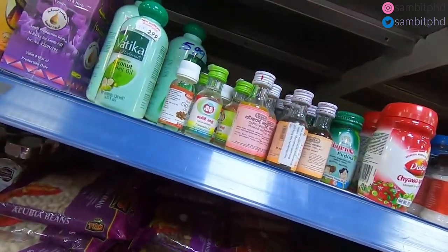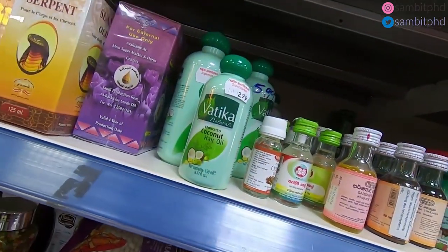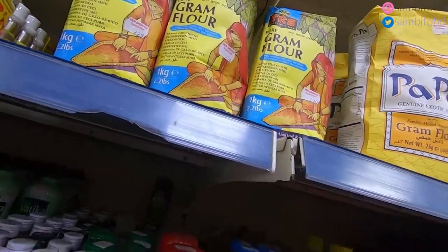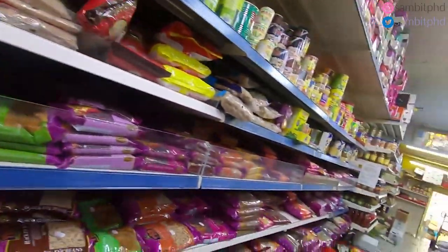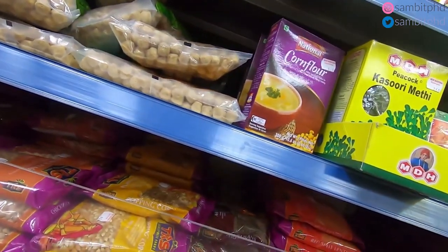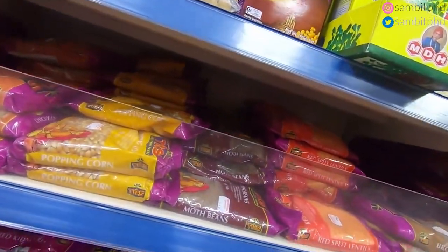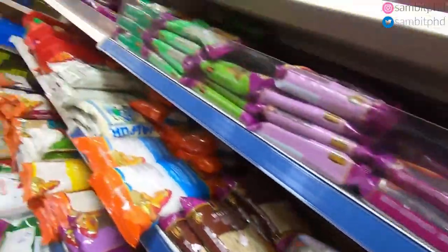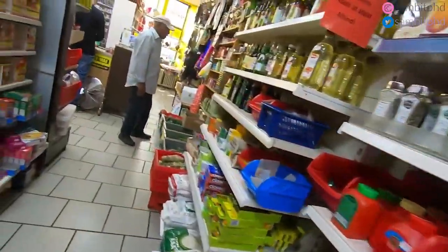I think the 100 still has more. Lalvati ka coconut oil. This is the besan, 1 kilo for 2.20. And the soya chunks, kasuri methi, popping corn, brown lentils. Oh, you have everything.